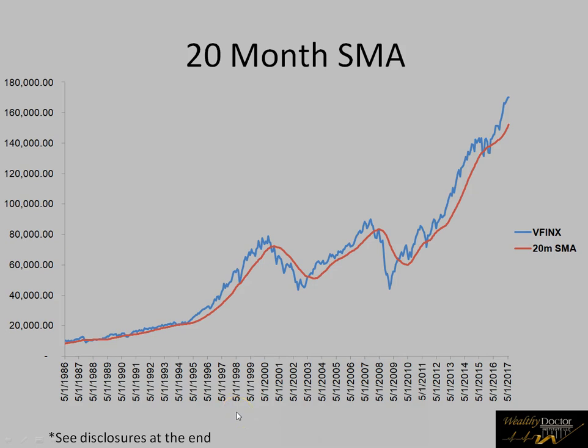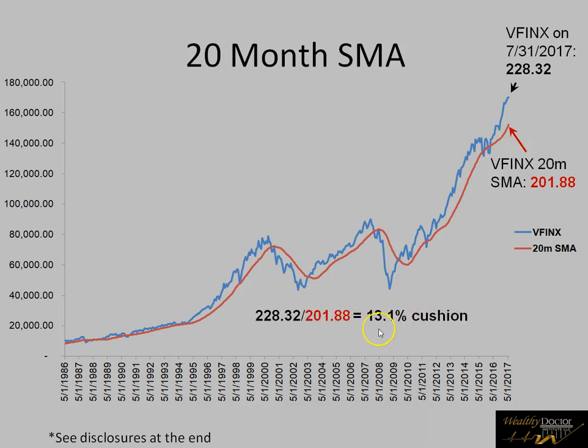So here's the 20-month moving average for this month. If you take a look at the blue line, which is the S&P 500 Index Mutual Fund, and the red line, which is the moving average, you can see that we are still above the moving average. In fact, the ending price is $228.32. The moving average has increased in price to $201.88, which gives us a 13.1% cushion.